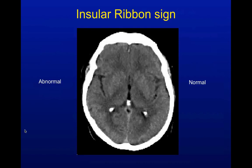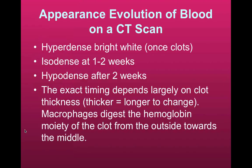So same thing here without arrows and different sides this time. Okay, normal versus abnormal. It's just a little prettier, a little cleaner, and a little smudged on this side. You're going to get the symptoms to go along with that to kind of clue you into where to look, especially if the family says, you know, they were normal an hour ago.